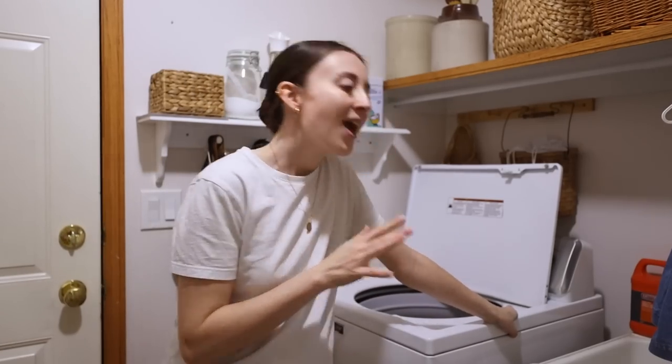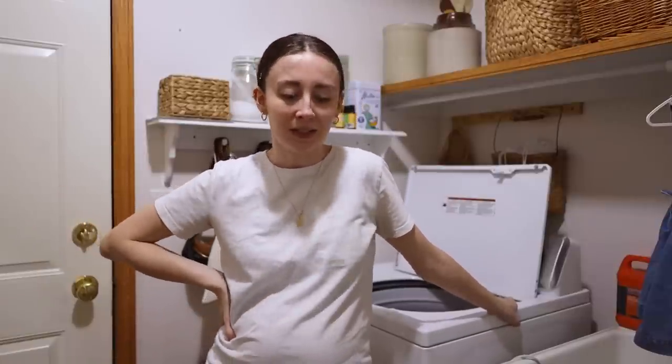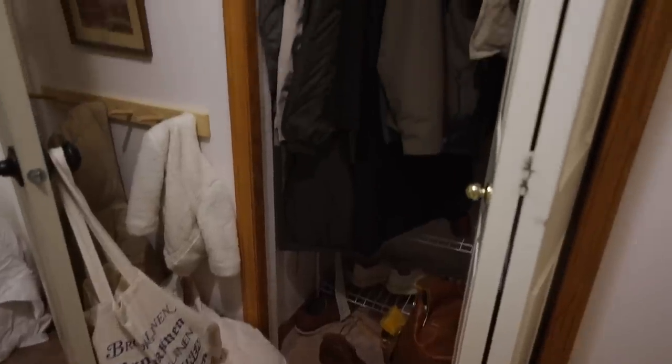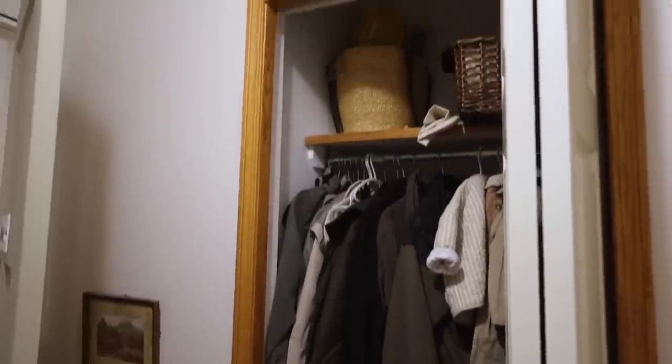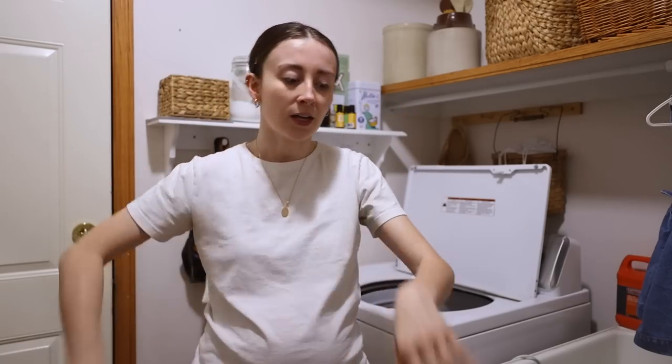Now, I was gonna tidy this room up a little bit before I started filming, but then I realized, you know what, this is just how it is. This is real life. This room is a mess 98% of the time because this is the dumping grounds. This is where we come in from the garage. This is where laundry gets done. This is where our coats hang. This is kind of like our main entrance into the house. Things gather here and then just sit here for months on end.